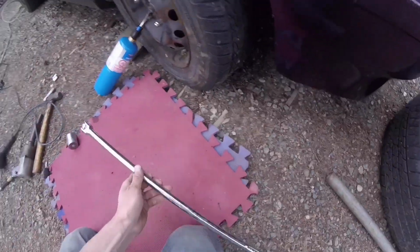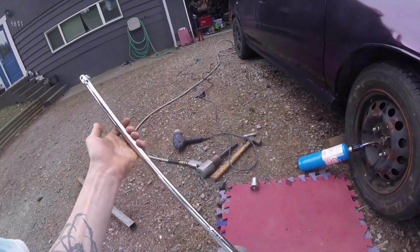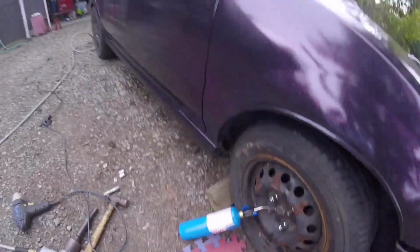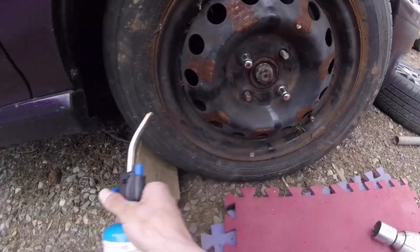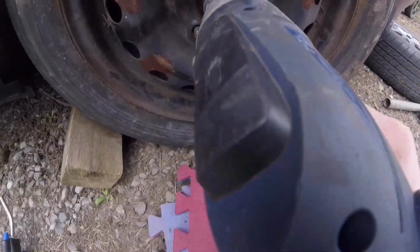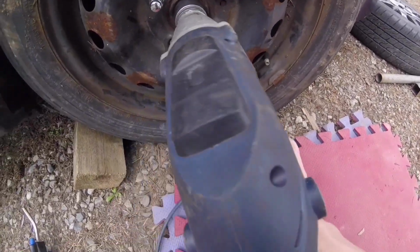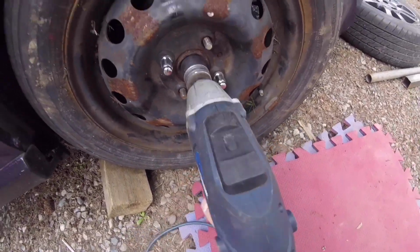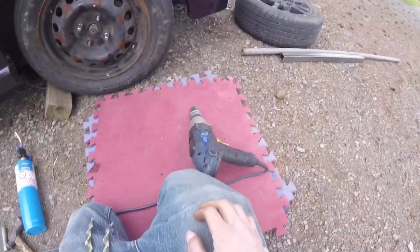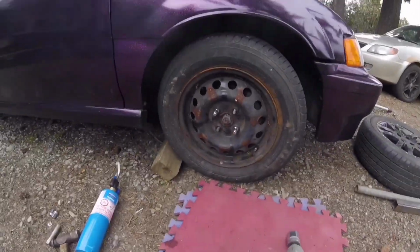What a piece of shit. Wonder if it's Mastercraft. Take it back. Maximum. Well, yeah, so that's what I'm doing right now. I don't know about you guys, but yeah, pretty sweet. See if I can get this off. Need a Milwaukee impact. Somebody come over with one, please.